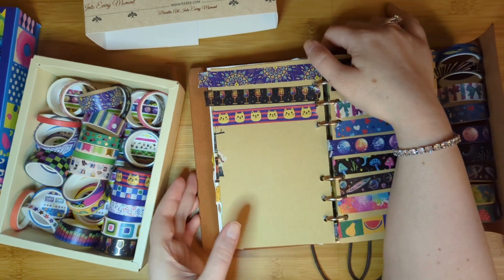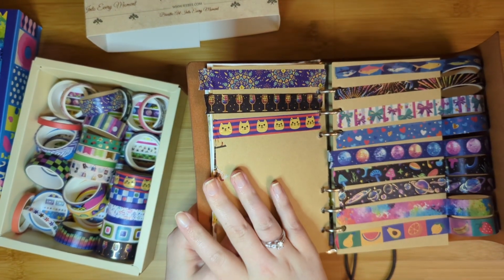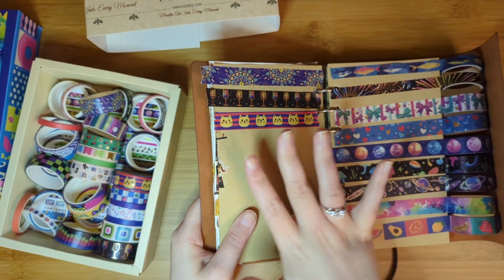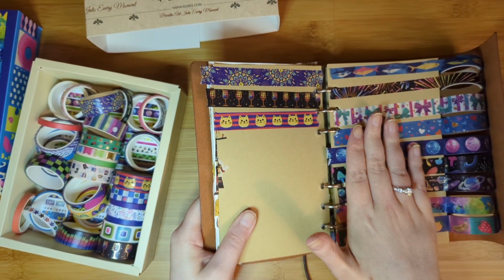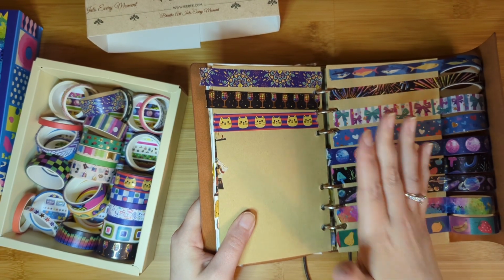It just seems a little waxier than the rest, but this would be a great set for all year round if you have a planner. You've got so many different occasions here and different seasonal things as well. It would also be great if you're making party invitations.